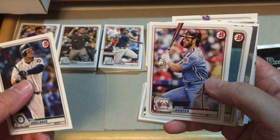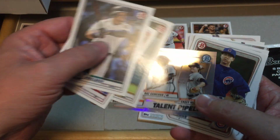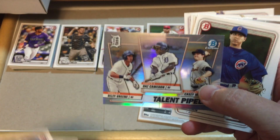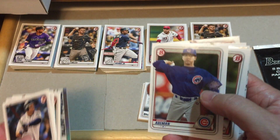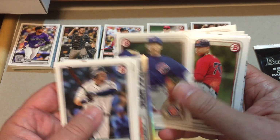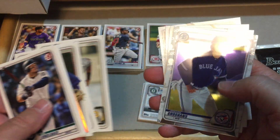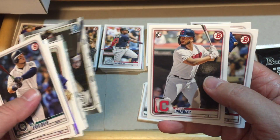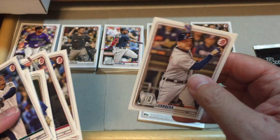Dan Vogelbach, Bryce Harper, Hunter Dozier. Here's our pipeline card for the Tigers, Riley Greene, Daz Cameron, and Casey Mize. Aramis Ademan, Brian Mata, Cal Mitchell, Jordan Groshans, Grant Little, Bobby Bradley, Nico Hoerner, and Miggy.